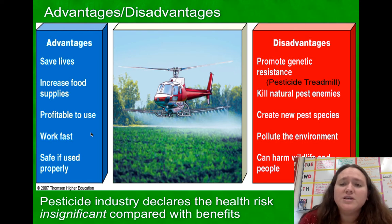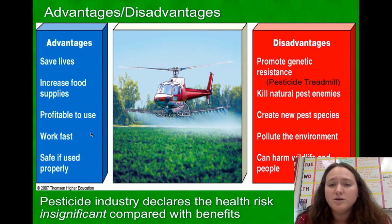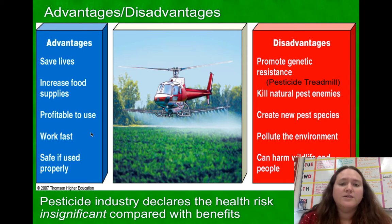Some disadvantages, it does promote genetic resistance. Something we call the pesticide treadmill is this idea that, I spray chemicals to get rid of this pest, but then the pest becomes resistant. So I spray more of the chemicals. I spray a higher concentration of the chemicals, and then the pest becomes resistant again. So you have this cycle, this treadmill, if you would, of continuing to having to use more harsh chemicals, more concentrated chemicals to kill the same pests.